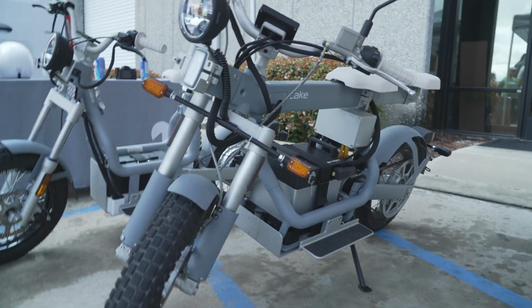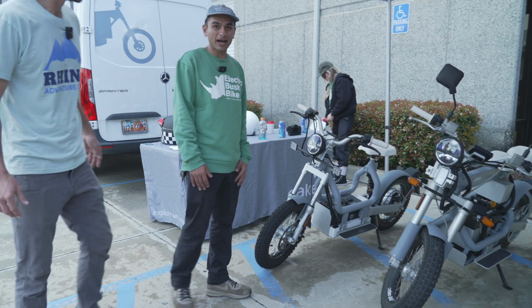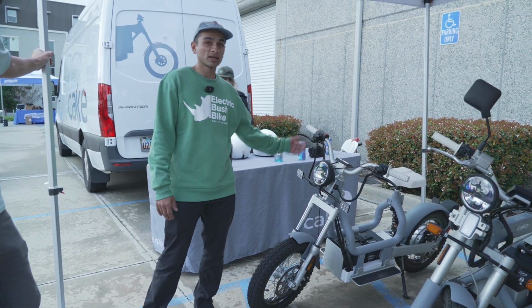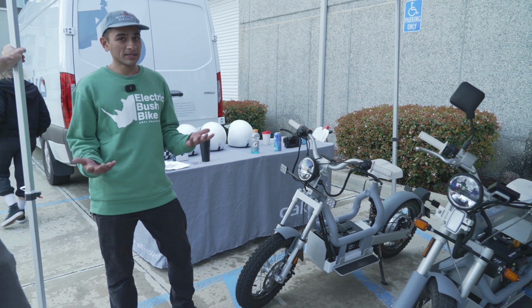We got 3 different bikes. We got a little bit of everything. So I'll get started with the Makka, which is, I like to think, the most inclusive bike that we have. Step-through frame, so really low seat height. It has one mode on it. Really nice, easy throttle. Goes up to 30, so it's really safe.